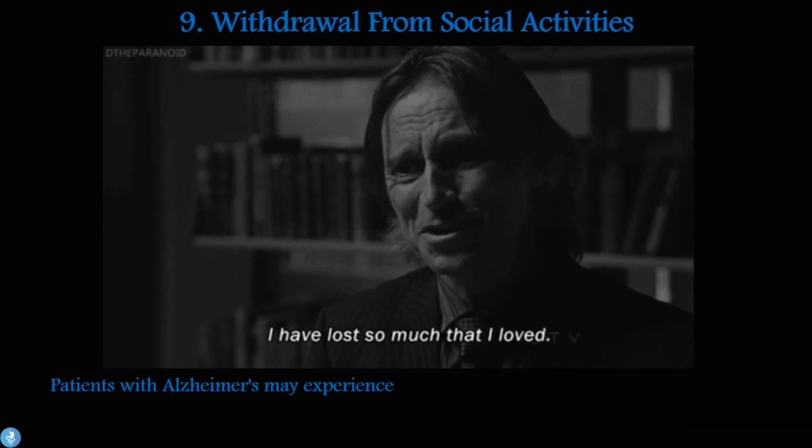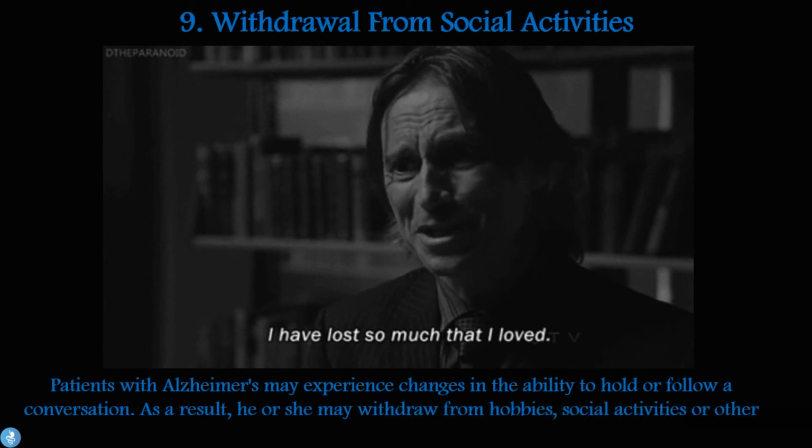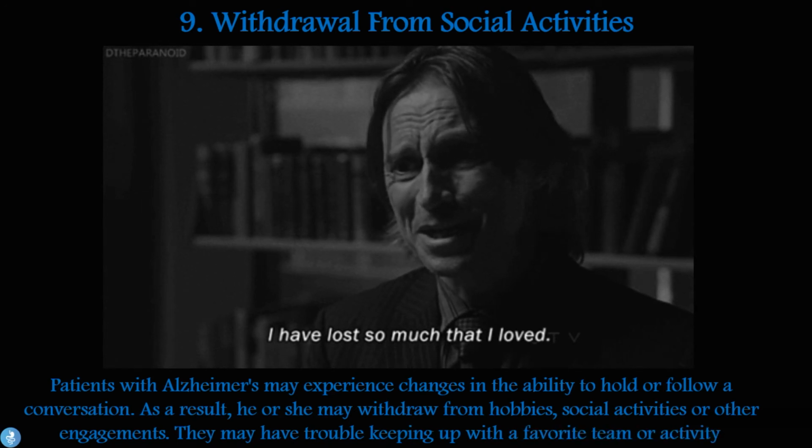Number 9 is withdrawal from social activities. Patients with Alzheimer's may experience changes in the ability to hold or follow a conversation. As a result, he or she may withdraw from hobbies or social activities or other engagements. They may have trouble keeping up with their favorite team or activity too.